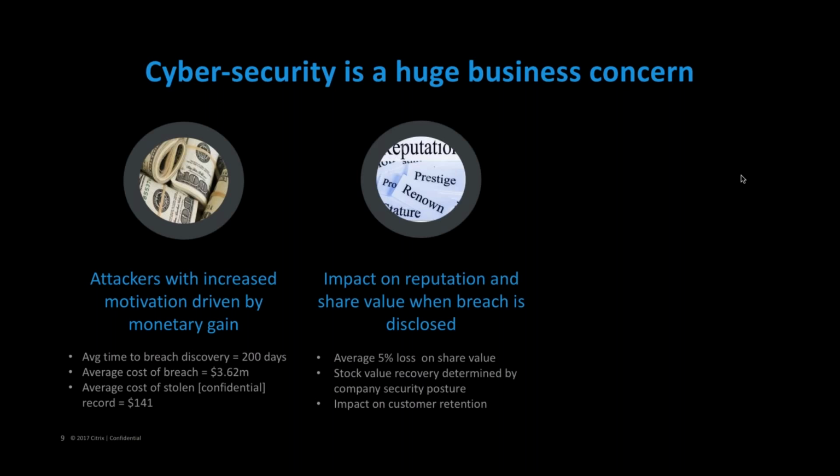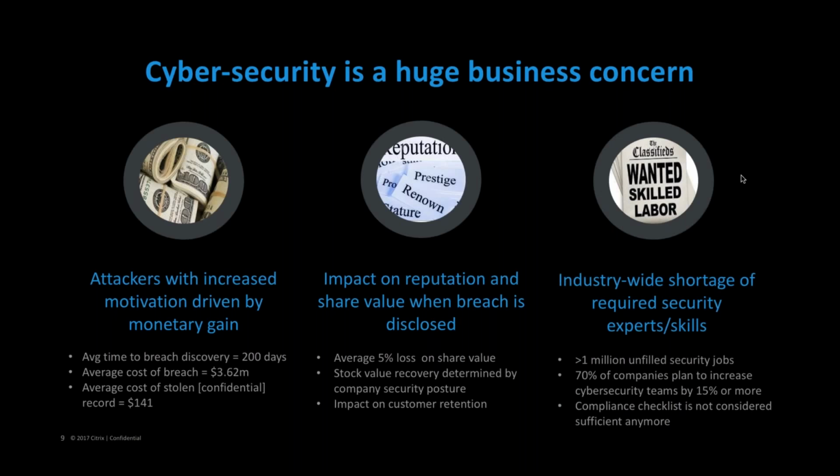And when a breach happens to a company, it really takes a hit on their trust and reputation. There's also a huge impact on stock prices, which is incurring a huge loss to the business itself. We've also seen a shortage in terms of the IT security professionals and experts required. There are more than 1 million unfilled security jobs in the market. 70% of the companies are planning to increase their cybersecurity teams by 15% or more. And a compliance checklist is not considered sufficient anymore, like how it used to be earlier.